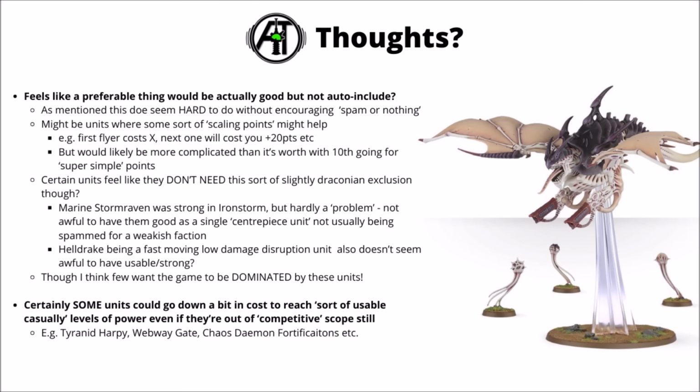Maybe for Chaos Space Marines, the Helldrake could be a good example of something that I think would be unlikely to cause that many problems. It'll move fast with the 20-inch move, but it does have kind of low damage and is more of an annoying disruption type unit than anything else. And low damage units like that might be the sort of thing that's more diminishing returns, and players might well be tempted just to take perhaps one or maybe two, rather than just going 3 or 0.